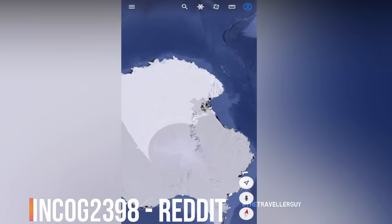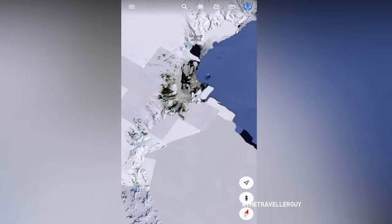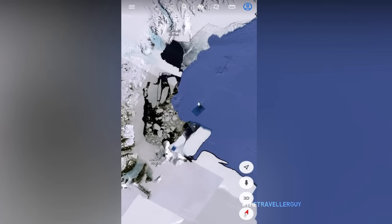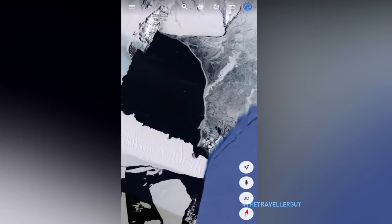A lot of times we see weird things on Google Earth. Some of them look very real, like in this video where a UFO crashed inside a lake in Antarctica. Let's check this video out.